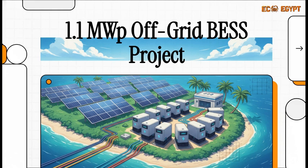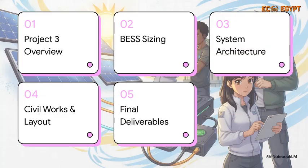We'll be looking specifically at Chapter 3 from the source material, taking a fully chronological engineering deep dive into what's known as Project 3. We are going to break down the entire design of a 1.1 megawatt peak solar PV plant, totally integrated with 7 battery energy storage system units, all operating completely off-grid in an isolated island mode. I'm incredibly excited about this one, because we are looking at everything: the design steps, the calculations, the final drawings delivered, the whole shebang. Okay, let's dive right into this.